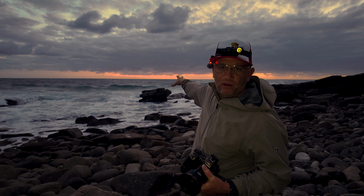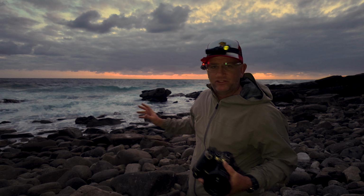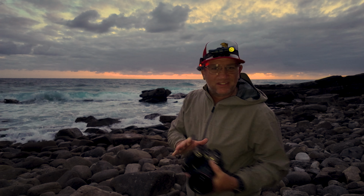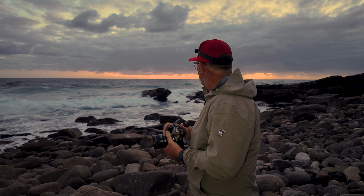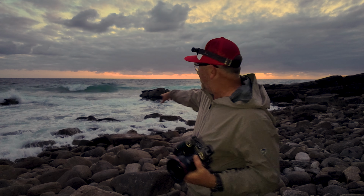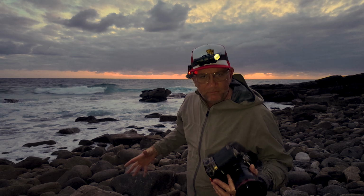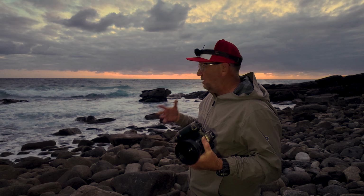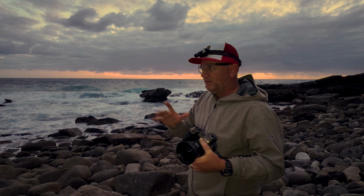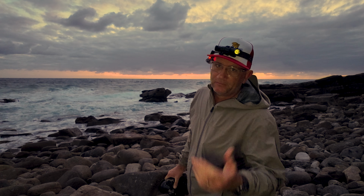They're crashing on that rock, and we're getting some really good wave action, so it's looking pretty good. Got some good movement. 1/8 of a second, normal stuff for water. Auto ISO, that's probably the key this morning. Because I'm on rocks and I've got to be careful, I'm just going auto ISO so I'm not having to sit there and adjust. I can just shoot and then we'll hopefully get a shot out of it.